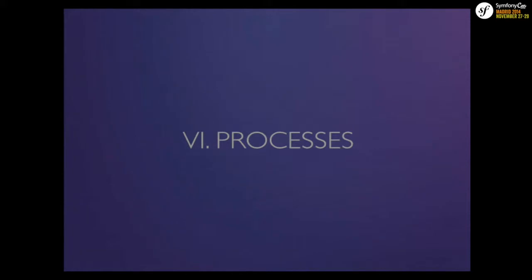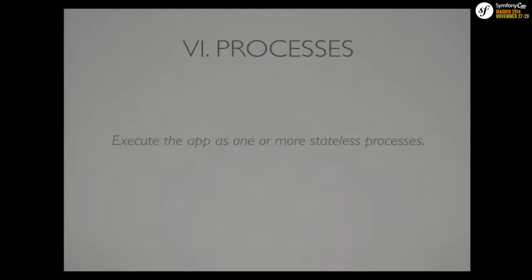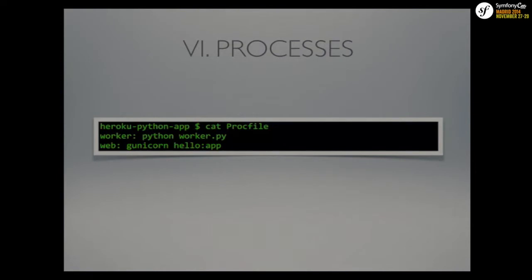Processes. So how does the platform that you deploy to actually know what to run? Right? And this is a very interesting question for PHP in particular.